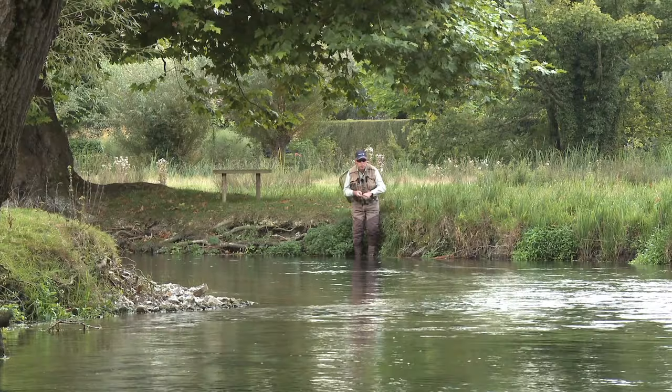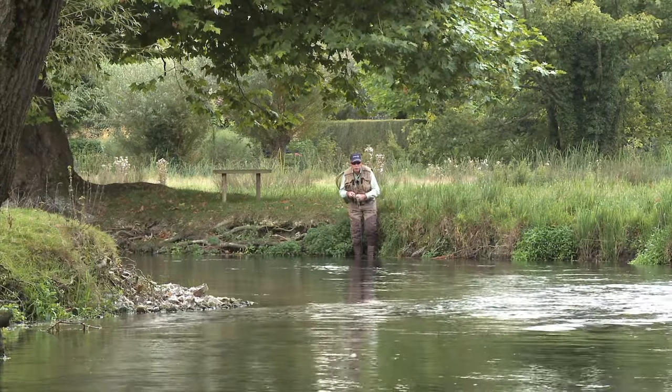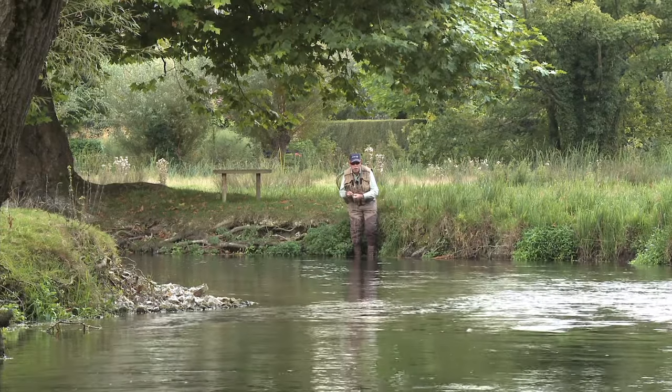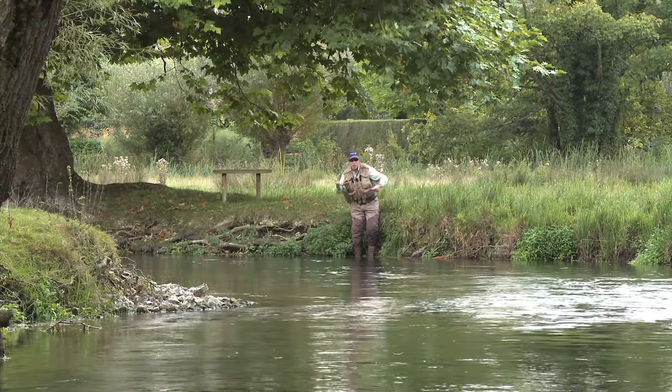This is magic. Trout fishing at its very, very best. Chalkstream fishing, you can see absolutely everything. Here's a fish looking at it right now. He's right underneath it and he's just turned away. He's still there, still there. Oh, it gets your heart going, it really does.